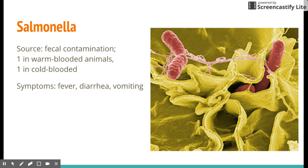Salmonella, the reason you couldn't eat the cookie dough when you were younger, is another dangerous bacteria that this test looks for, and like E. coli, it comes from fecal contamination. Eggs are commonly recognized as a source of salmonella, but it can spread from a barrage of other animals, both warm and cold-blooded. Symptoms include fever, diarrhea, and vomiting. These strains of bacteria are responsible for food poisoning and dysentery that kill over 600,000 people worldwide each year.